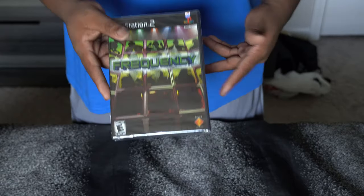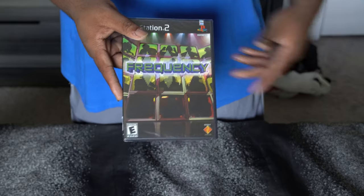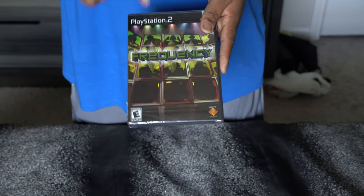Then you had a free play mode, where the free play mode allowed you to go into different songs or different groups and allowed you to create custom beats. And this guy, or I think this producer, I forgot what his name was, but he said that his first beat came from this. His first beat came from Frequency. This is a PS2 classic.